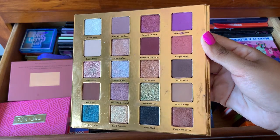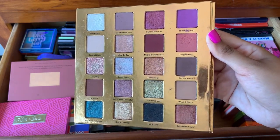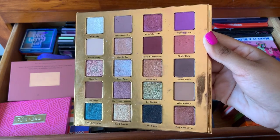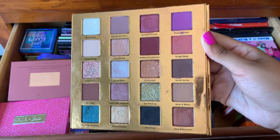It also comes with a face palette, which I mentioned in my other collection videos. And it also came with a liquid lipstick. It's a really nice set. So if it happens to come back, I definitely recommend you guys gift it, or if you want it for yourself, it's a really nice package deal.